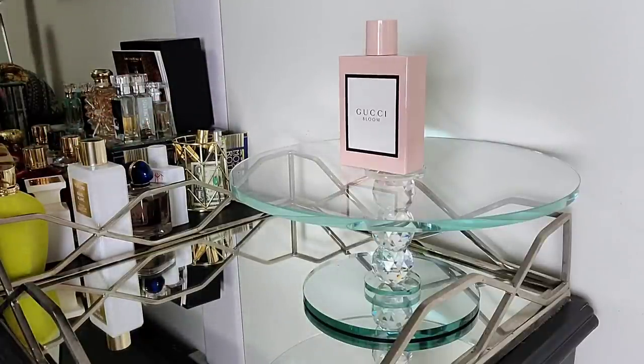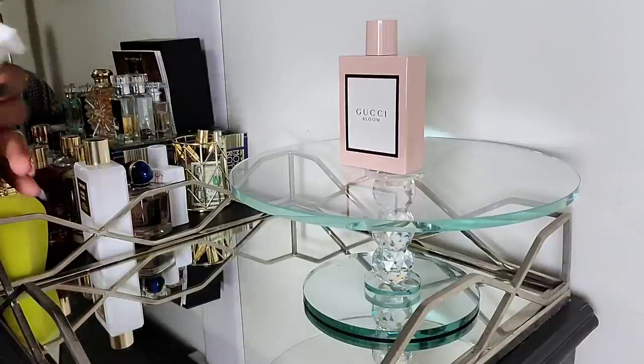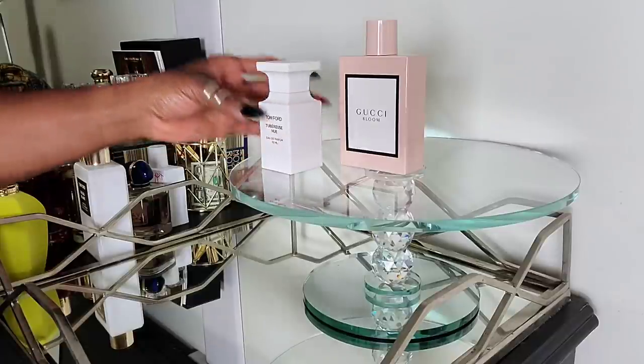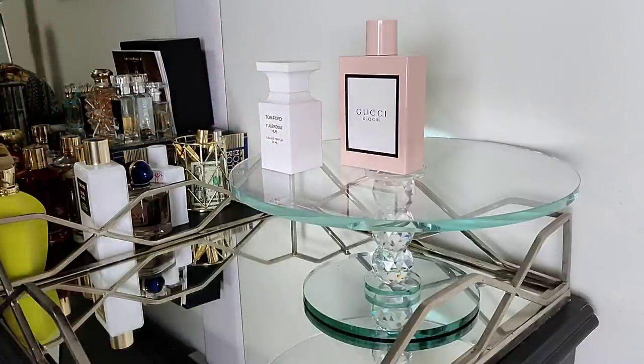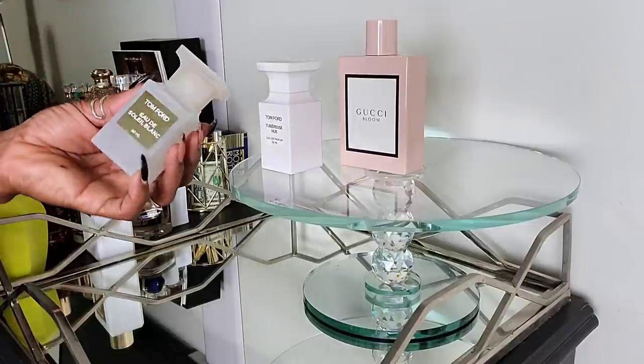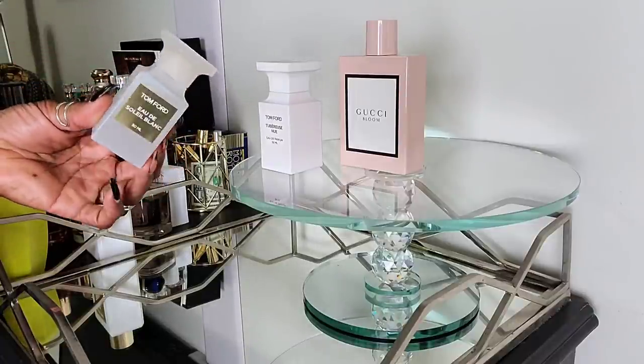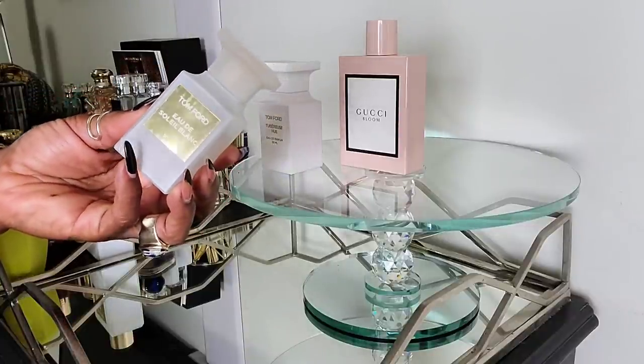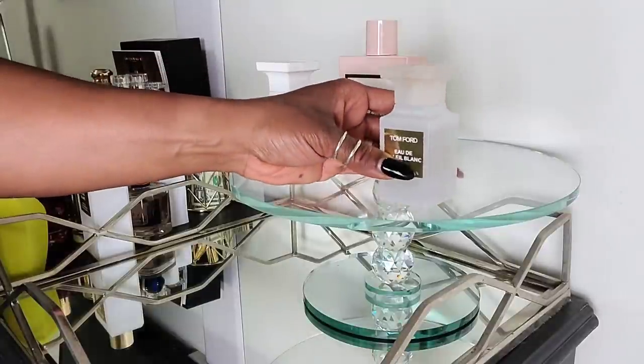Let's see, let's throw another tuberose up here. Let's throw Tom Ford Tuberose New. I really like that one. That's good for these cooler mornings and whatnot. If it warms up by the end of the month and it gets back to like where we had the temperatures the other day that was in the 80s, I will be wearing Tom Ford's Eau de Soleil Blanc. So let's throw that up there.